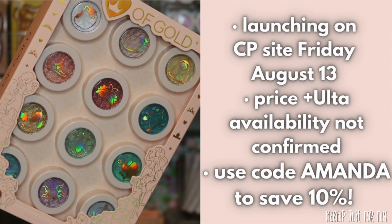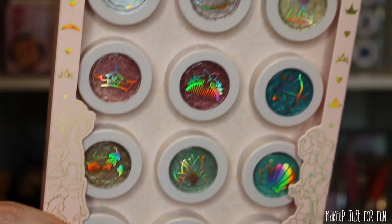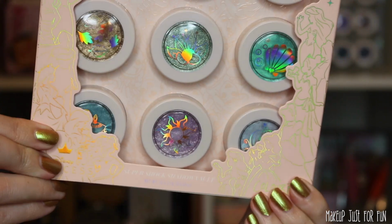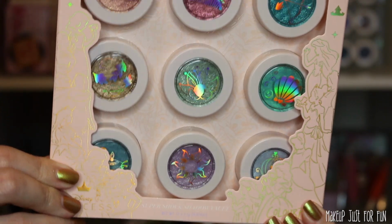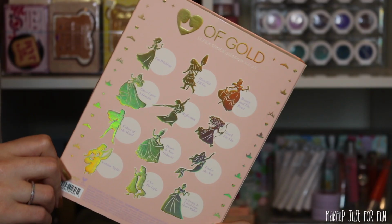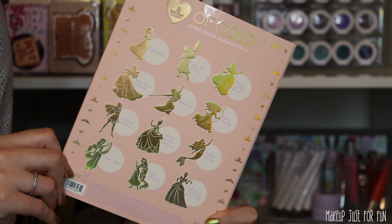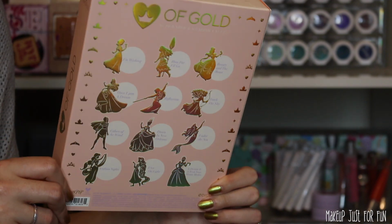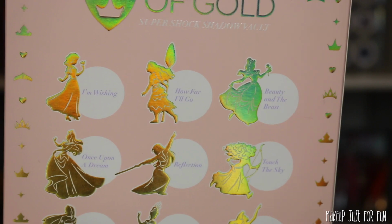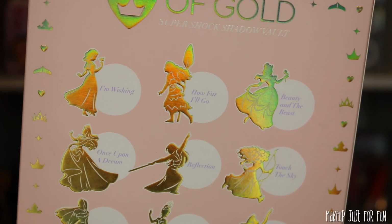Let's go ahead and take a look close up at this vault, the packaging, and all the shades inside. It comes in this really cute outer box with a clear window here. I see this being an incredible giftable type of item. I'm already starting to think a lot about holidays and gifting and all that stuff. So I think this would be a super cute little gift set. You can see all the different princesses are represented on the back here with these little holographics. Get it? Holographics. Okay.